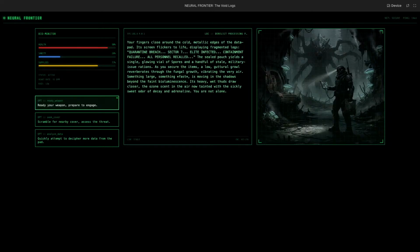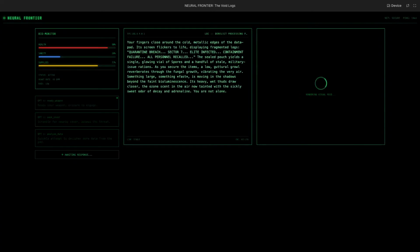As you secure the items, a low, guttural growl reverberates through the fungal growth, vibrating the very air. Something large, something fast, is moving in the shadows beyond the faint bioluminescence. Its heavy, wet thuds draw closer. The ozone scent in the air is now tainted with the sickly sweet odor of decay and adrenaline. You are not alone.